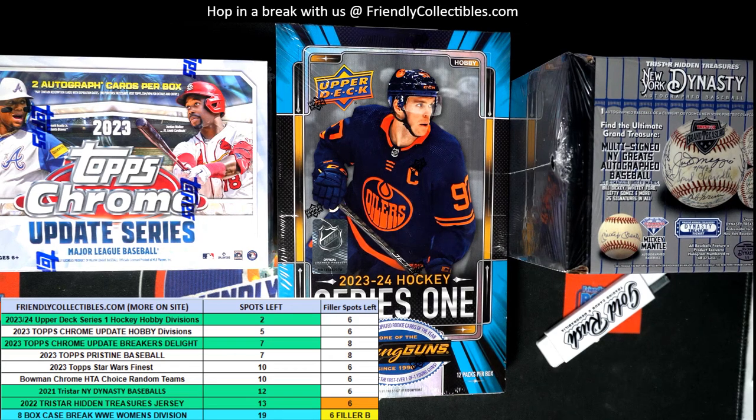Two left in Series 1 hockey. Topps Chrome update. 7 left in the 2-team format. Those are the three hottest boxes at the moment. What is going on?